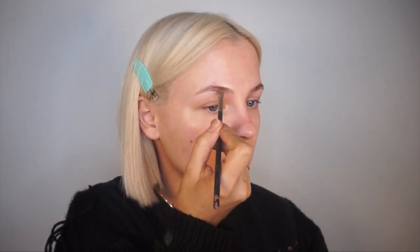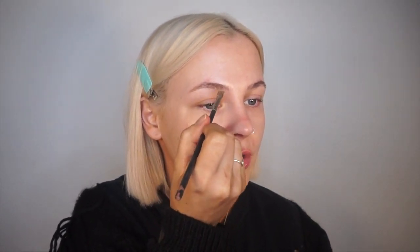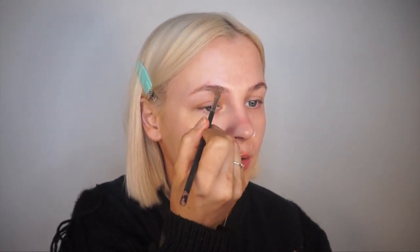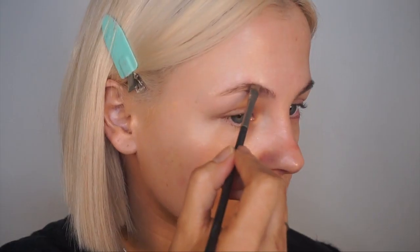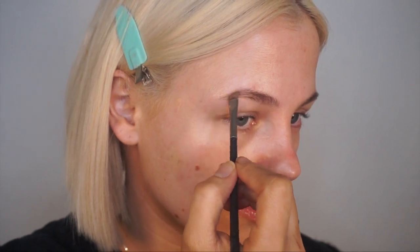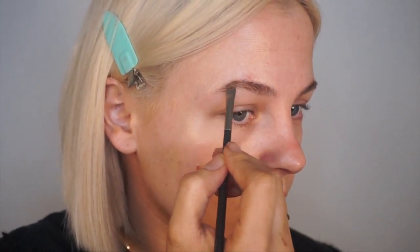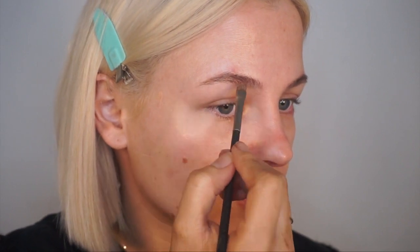So because I've already got a shape there, I'm just using this brow powder to naturally enhance what I've already got. So I'm just following the natural shape. And I always start at the mid part of the brow and take it across, so you can still see the natural brow hairs, and that just enhances what is already there.